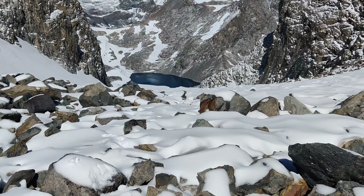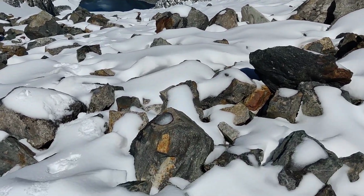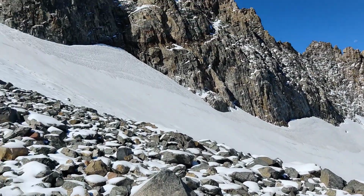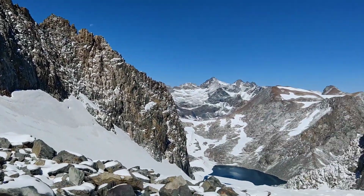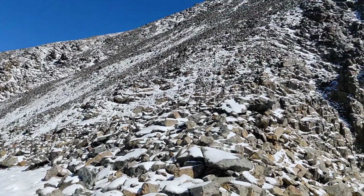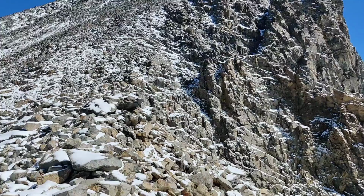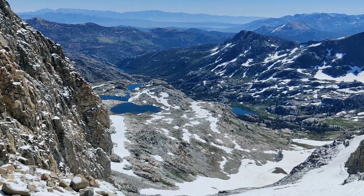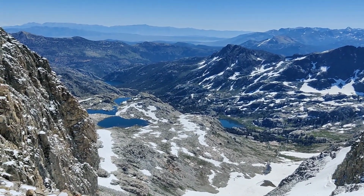I finally arrived at the top of the glacier, and I'm standing in the saddle between Ritter on the left. Again, that's Lake Catherine. We're going to scramble up here the steep slope to get to Banner Peak. Looking towards the east, wow, look at these half a dozen lakes. They're beautiful.